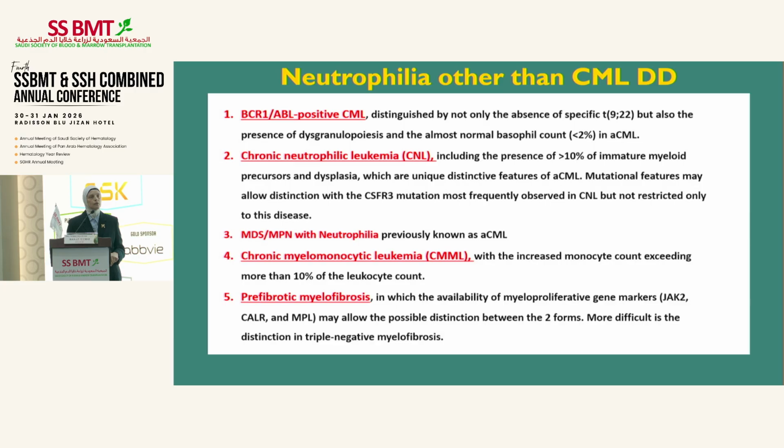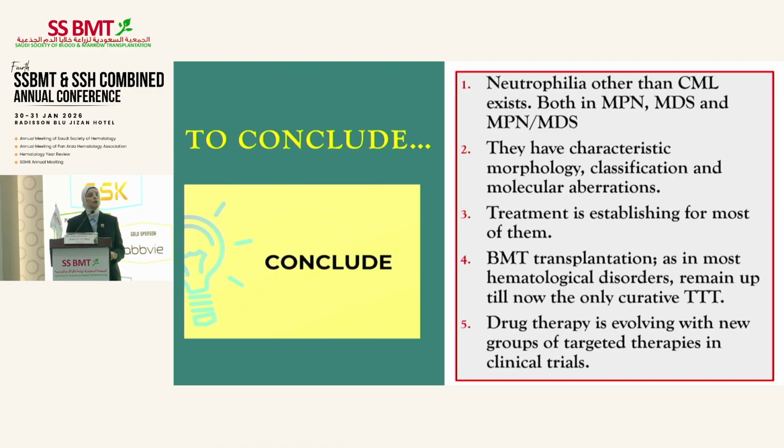Now, neutrophilia other than chronic myeloid leukemia, in the context of myeloid malignancy: of course, chronic myeloid leukemia is the first possibility. Chronic neutrophilic leukemia is there. Myelodysplastic-myeloproliferative neoplasm overlap with neutrophilia, previously known as atypical chronic myeloid leukemia, chronic myelomonocytic leukemia, and we should never forget pre-fibrotic myelofibrosis with increased neutrophils in the peripheral blood and even neutrophil precursors in the bone marrow. So, to conclude, neutrophilia other than chronic myeloid leukemia exists in MPN, MDS, and overlap. They have characteristic morphology, classification, and molecular aberration.